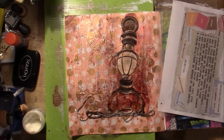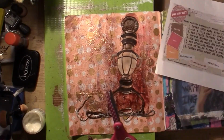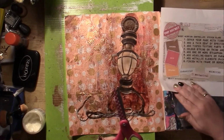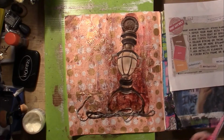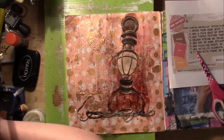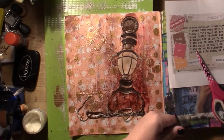I don't know what number we're at here. It says, okay, we're on 6. Add a headline or quote or phrase. Okie dokes, let's get my, I have to clean off that. Let's get my word box. Where did I put that? There it is.